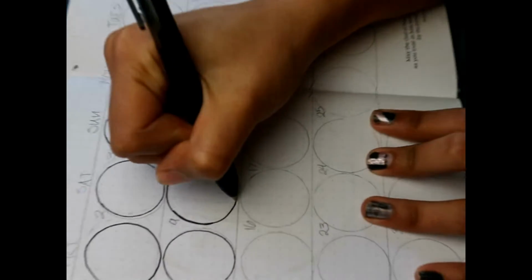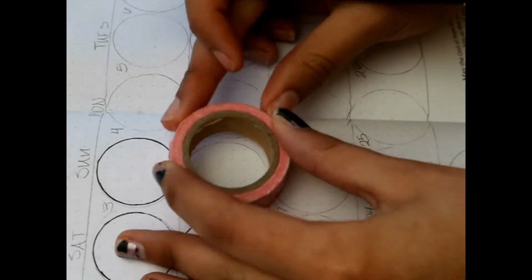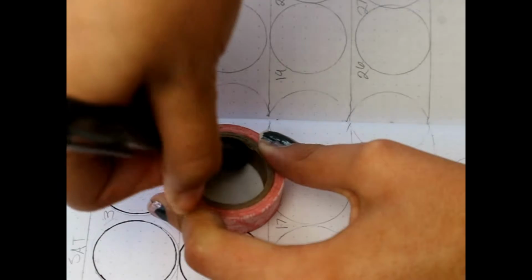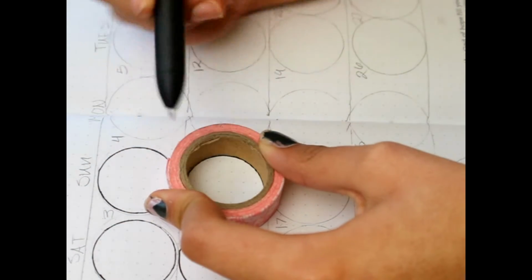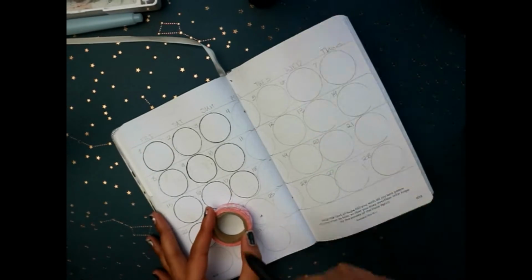So now we are on the monthly log. I did something super different for this one, and I was really happy with how it turned out, but I will say that I might not do one of these again because it took forever, people. It was a lot of measuring to get all of these circles on here.